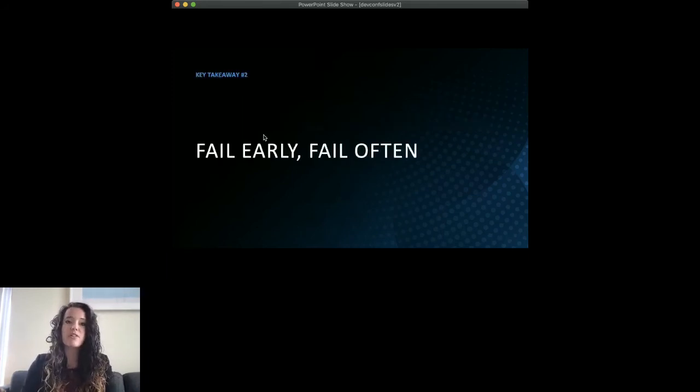Fail early, fail often. This is a completely overused motto, I know, and I'm sure you have all heard it a million times, but how often do we actually embrace this model down to every day and down to every piece of code, every function, every method that we write? Not very often. But if we can embrace this fail early, fail often method of interactive development, it can really help us grow our code in a much more robust way.